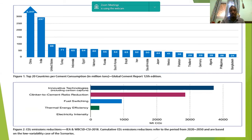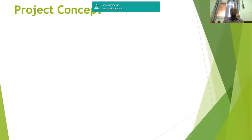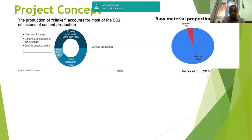So it becomes a big issue when government starts focusing on reducing clinker so as to reduce the amount of carbon emissions. So this project, like Eja mentioned, is based on the fact that clinker is the main source of CO2 in cement production. It contributes at least 50% of the CO2 emission. It's true, some comes from the thermal burning, that's heat generation, and then others come from other sources.